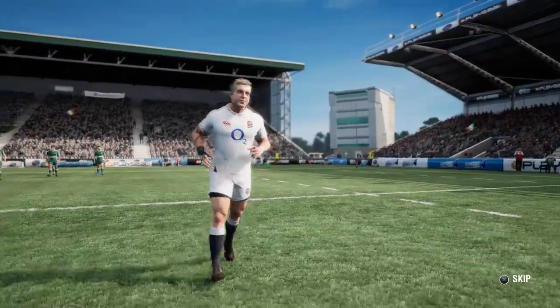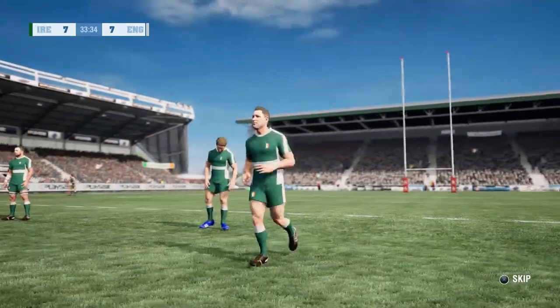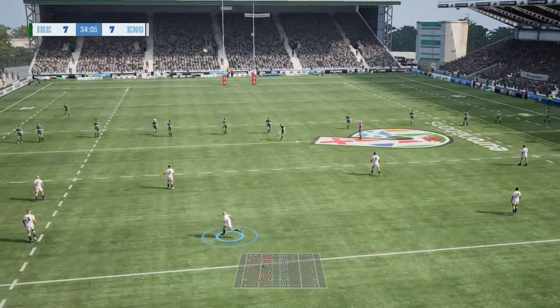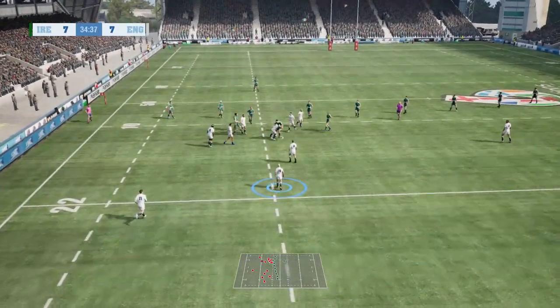Coming in, 7-all. The cucumber was an alright kicker, to be fair, Elliot Daly. He did an alright job of it. What's happened to Jordan Olowofela? We seem to have replaced a young winger with Mike Brown out of the retirement village. Really is bizarre. Let's sort this out, boys. We're on high. Let's go.